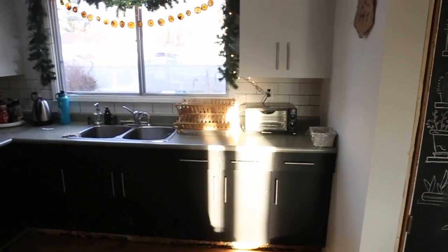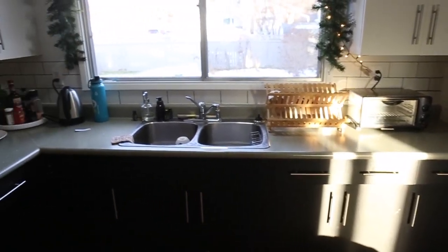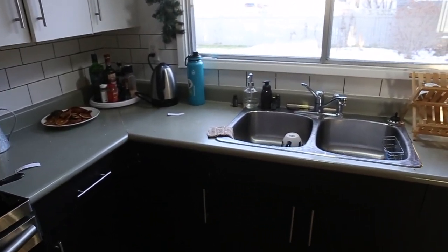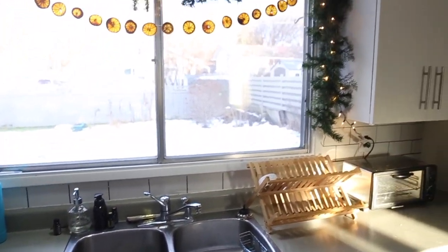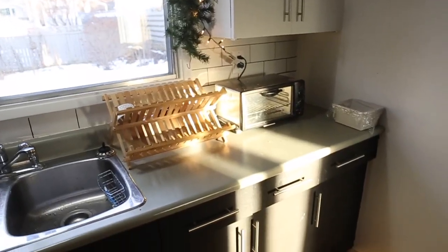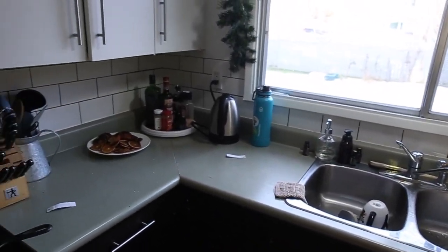But yeah, this is the kitchen. I really try to keep my kitchen counters tidy. They are a little bit messy right now, but really not that bad. We don't have a dishwasher, so there's a couple dishes in there. And it's Christmas time, obviously. So yeah, I will just be going through all of these cupboards and doing some decluttering. I have a couple things in mind that I want to move around, but this is what we're starting with.